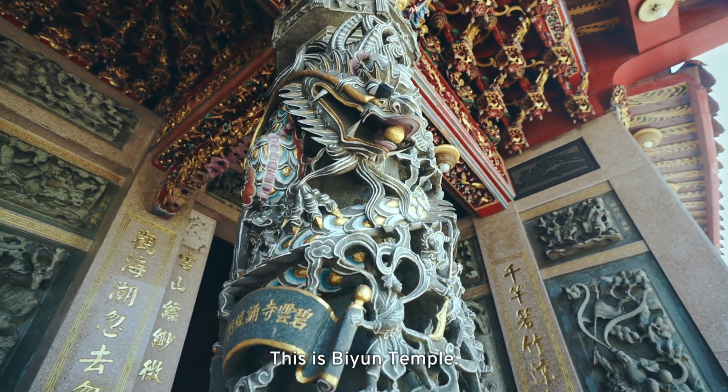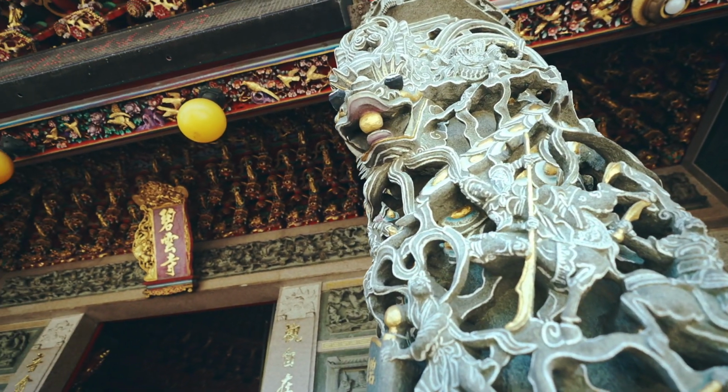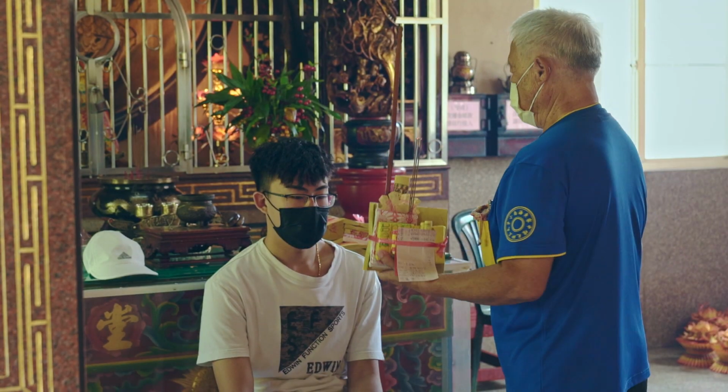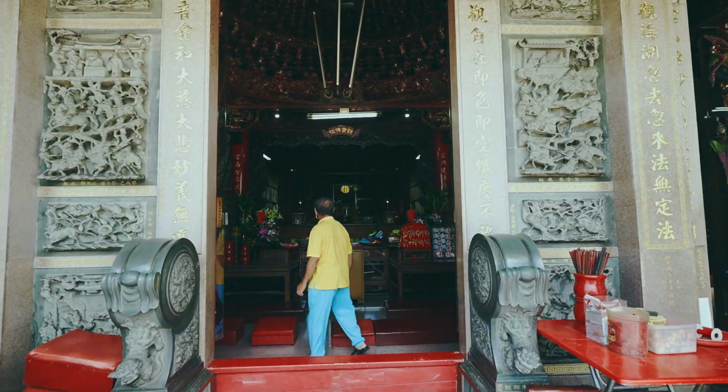This one here is one of the most special ones. This is Biyun Si. This is a very old temple. Its history is about over 300 years. It's special for a number of reasons, but the most important thing about it is you can have all your problems taken care of, have your luck changed, and have your health improved. And so generations of seafarers and captains have come here. Let's go inside and learn more about this very interesting and special temple.